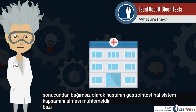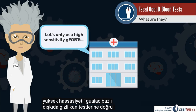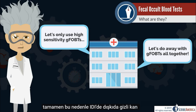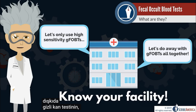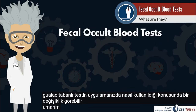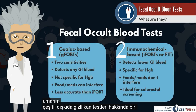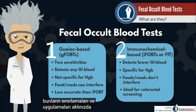Some facilities are moving towards the high-sensitivity guaiac-based fecal occult blood tests, while some are moving away from fecal occult blood testing in the ED entirely. Because of this, you may see a change in how fecal occult blood testing, specifically the guaiac-based testing, is used in your practice. I hope that you learned a thing or two about the various fecal occult blood tests, their limitations, and applications.